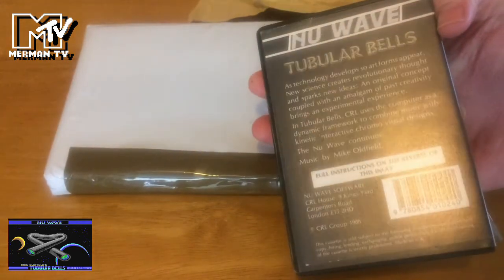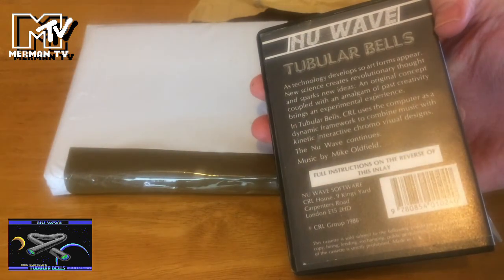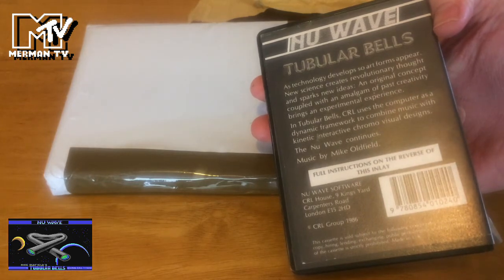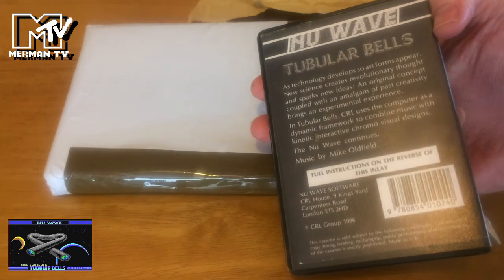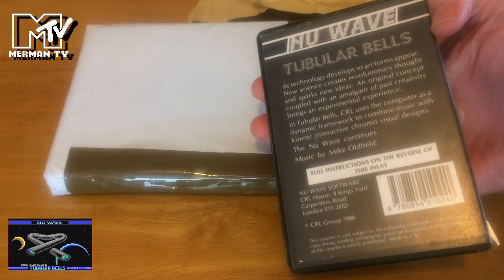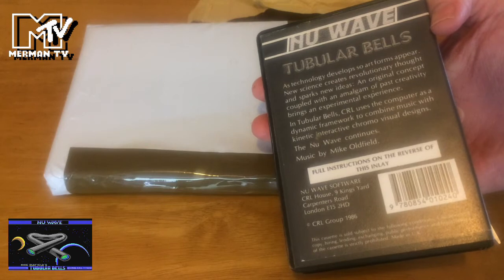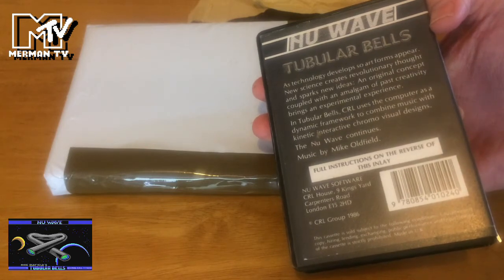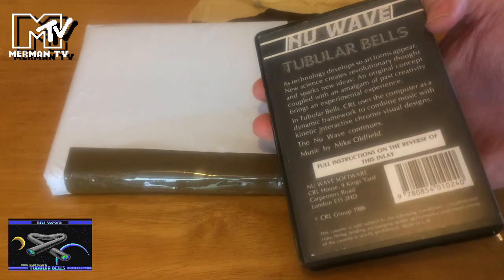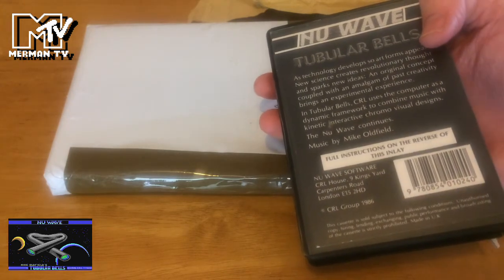As technology develops, so art forms appear. New science creates revolutionary thought and sparks new ideas. An original concept coupled with an amalgam of past creativity brings an experimental experience. In Tubular Bells, CRL uses the computer as a dynamic framework to combine music with kinetic, interactive, chromo-visual design. The New Wave continues. Music by Mike Oldfield.